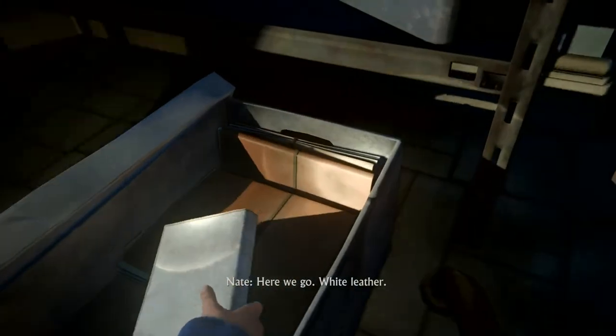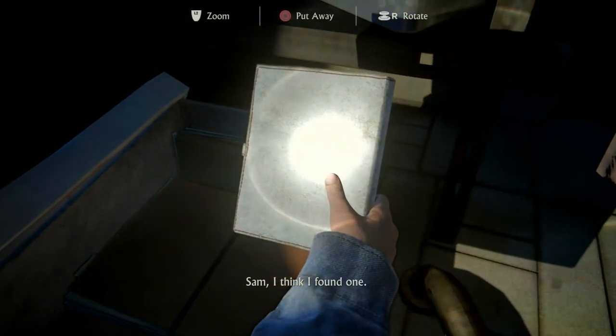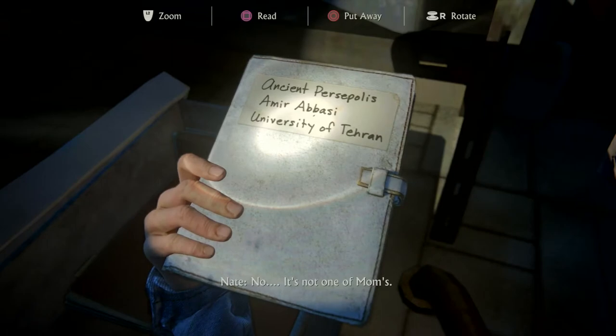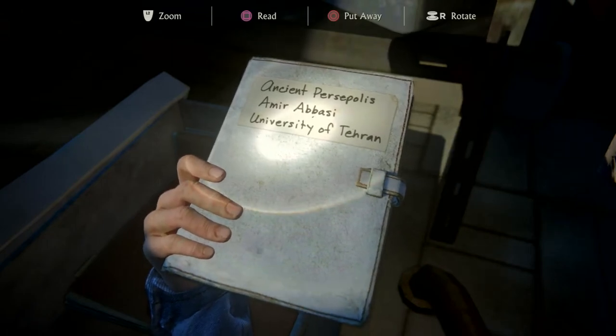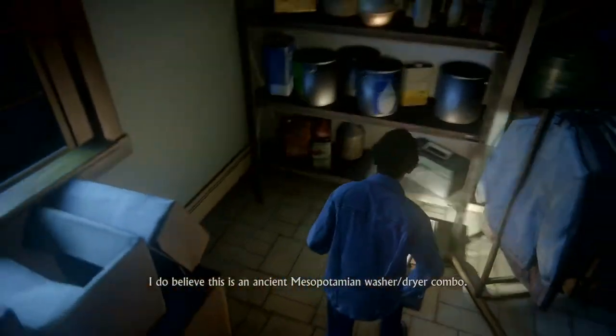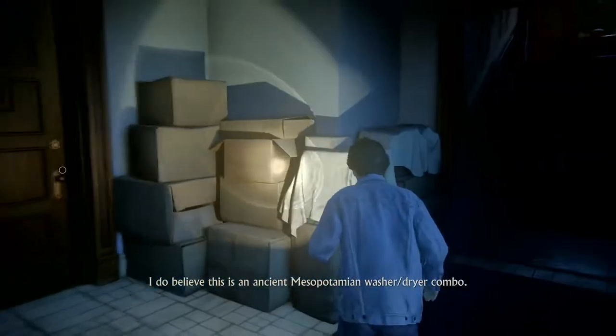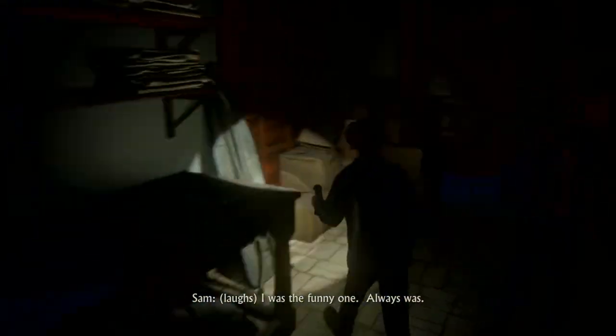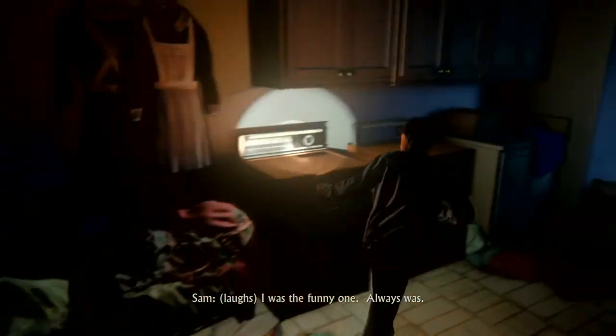Here we go. White leather. Sam, I think I found one. For real? No. It's not one of Mom's. You got the right idea, though. Let's keep looking. I do believe this is an ancient Mesopotamian washer-dryer combo. I was the funny one. Always was.